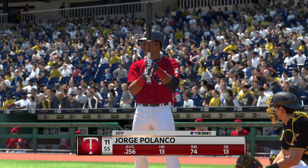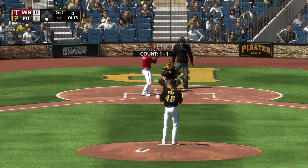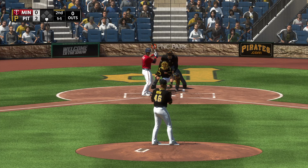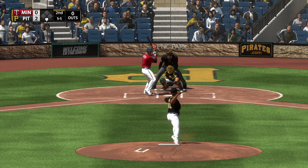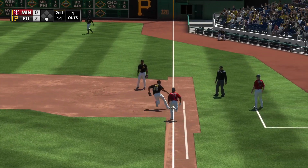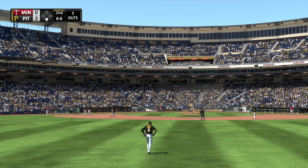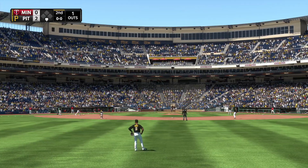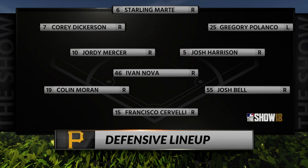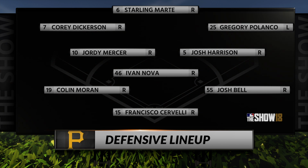Leading off the inning, Jorge Polanco, as they'll look to get something going here and even this game up. The 1-1. Hit down the line at first. Bell scoops it up, and he'll flip it to the pitcher covering for the out. Time for a look at the Bucs on D. And let's take a look at the guy behind the dish, and that's Francisco Cervelli, one of the best ball framers in all our sport, a guy who's going to make his pitcher work for everything today.